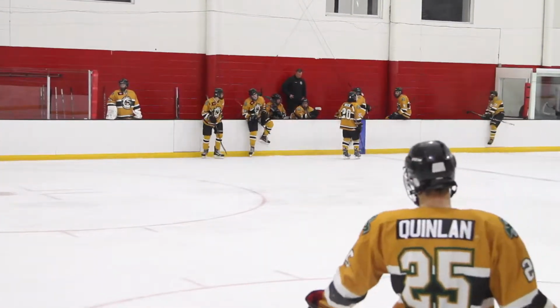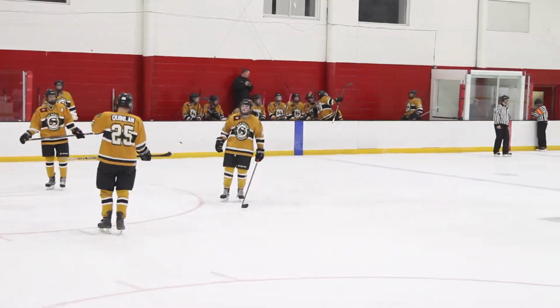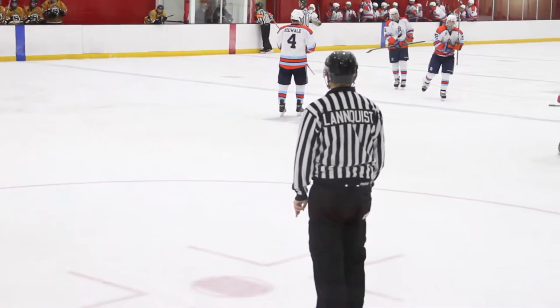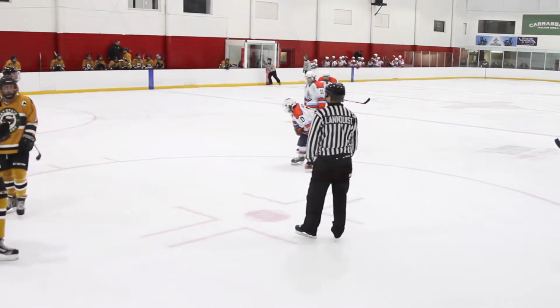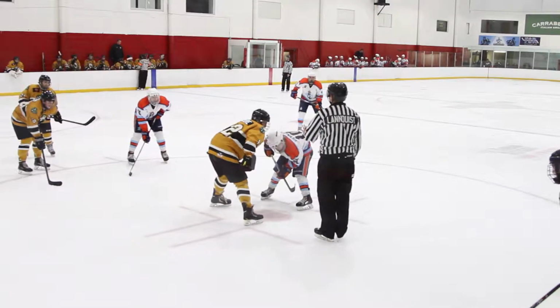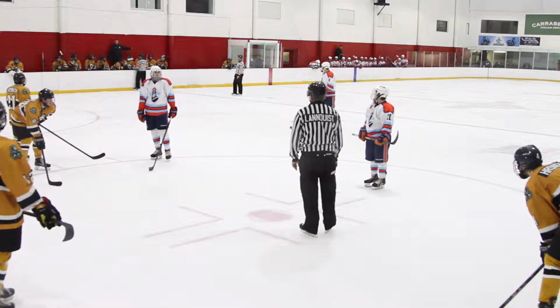So 28's going off for a boarding call. And the Islanders are going to have 2 minutes to play with the extra man at 12:40 left in the third period with a 3-1 lead. Kendi will be on the right, Jermaine centering, Moser on the left. Bewald and Lyle are back at D.